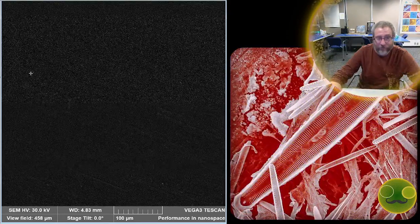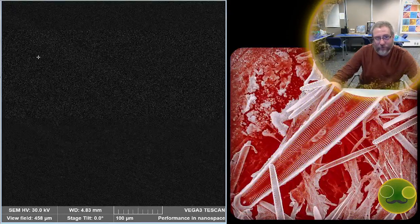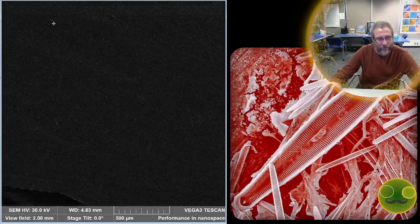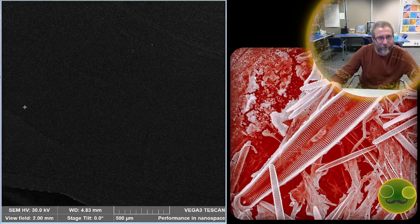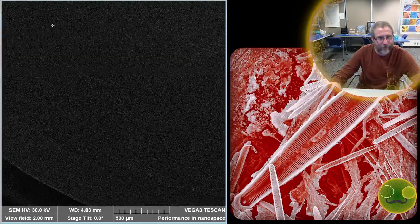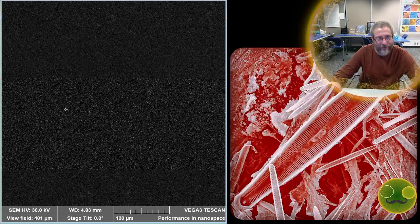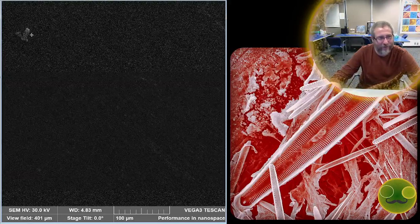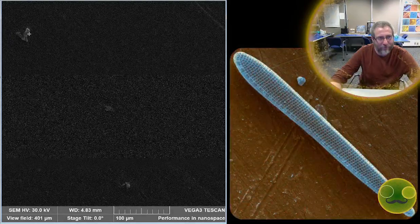I feel like we got some good external views of this thing, and I just want to get one more internal view, but our stage is pretty barren of stuff. So there's a lot of crawling around on this little stub looking for rare organisms.